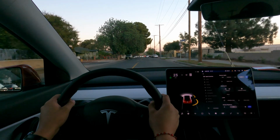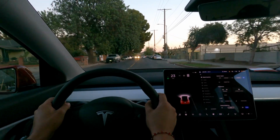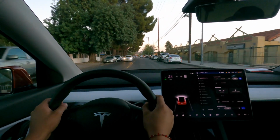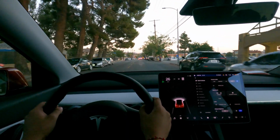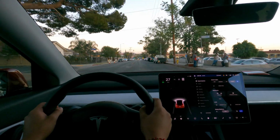I do want to mention one quick thing. The AC on this is really nice. I have the AC at the lowest temperature, and it auto adjusts the fan and all that. But it got really cold really quickly, surprisingly. I do want to mention that, big plus.